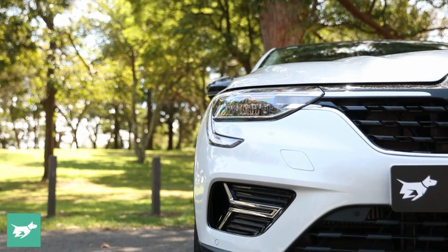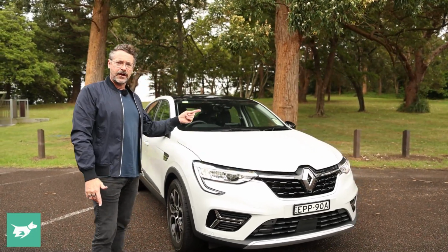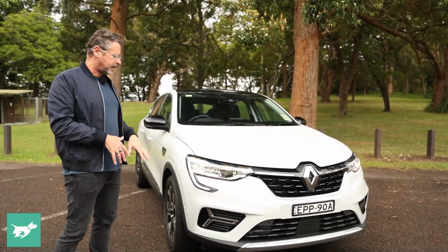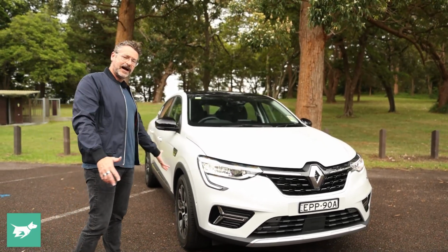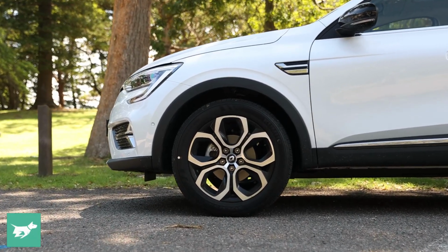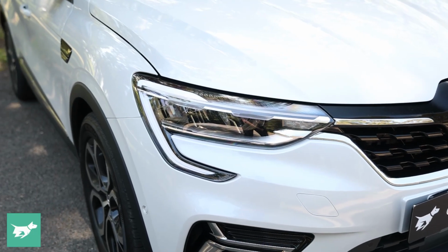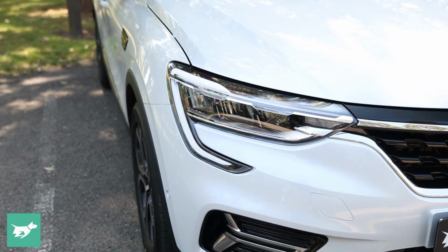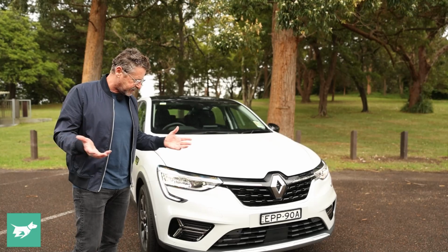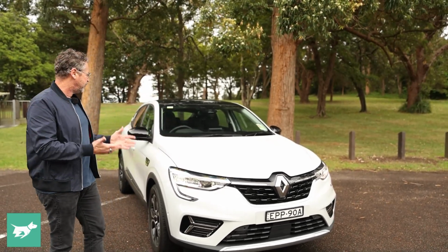Now, this Intens model here is the mid-spec in Australia. There's a Zen below it and an RS Line coming in January 2022, which will be a little bit more sporty looking, have a little bit more darker accents and dark coloured 18s, not these polished face 18-inch wheels that this Intens has, which look quite good on this car. It has these cool LED headlights, LED Pure Vision is what Renault calls them, with these cool C-shaped daytime running lights as per many of its stablemates. And so generally at the front of this car, you can tell it's identifiably a Renault.